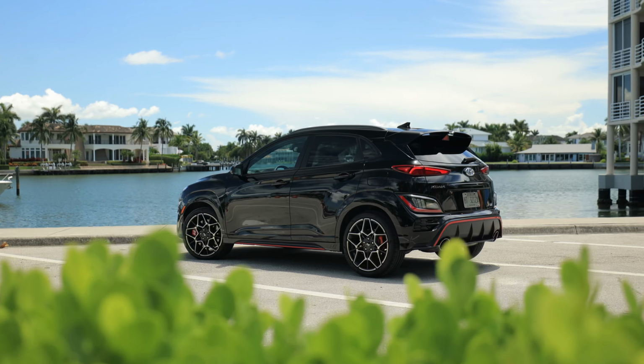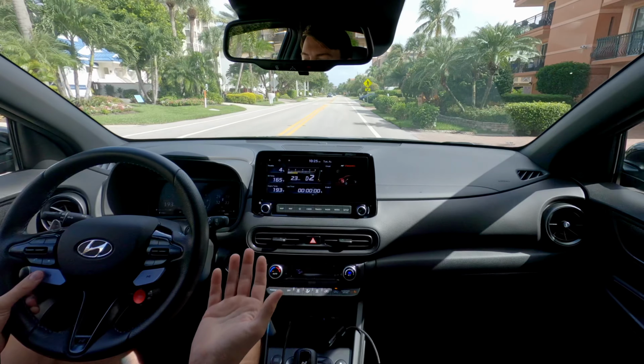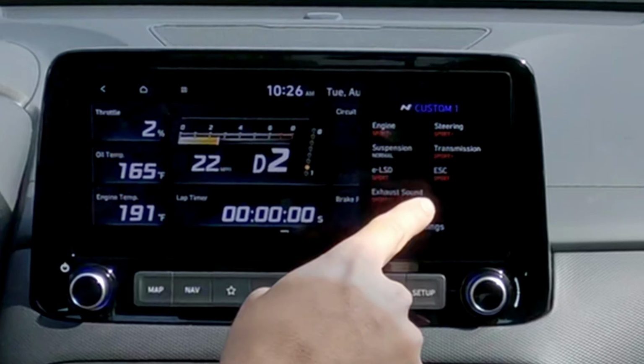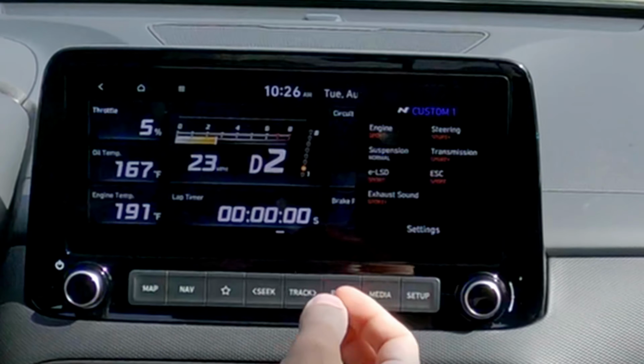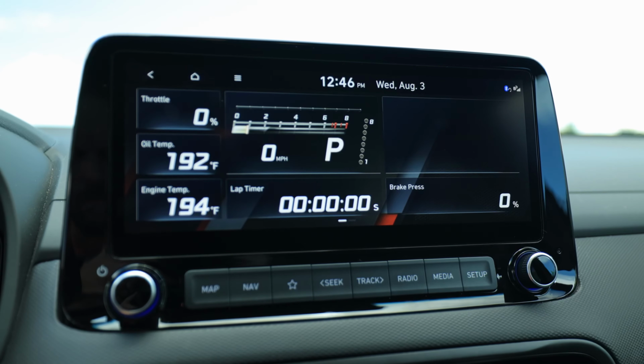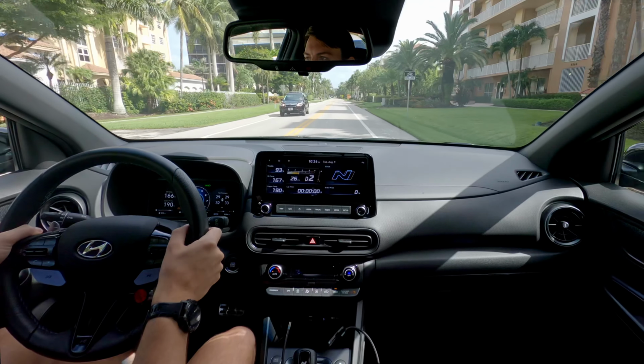You can put it in N mode. And N mode puts it into its racing mode. But there are different customizations. I have customization 1 here, where I'm able to tune the suspension, the adaptive dampers, to the softest setting, and I can still act like a hooligan.